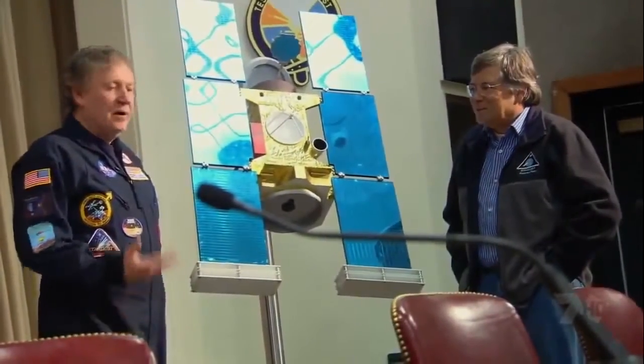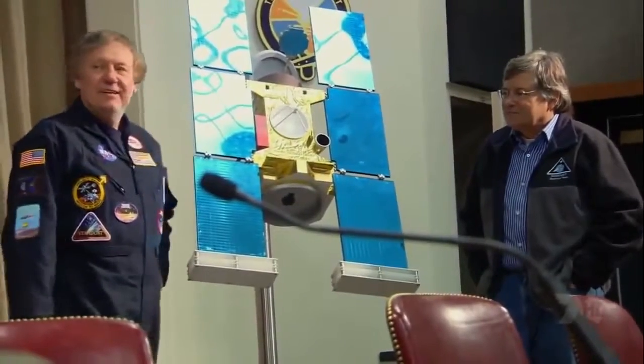No one has more at stake than these two men. They want to be the first to hold pristine comet dust in their hands. Don Brownlee and Tom Duxbury have invested more than a decade of their careers to this mission, and it's down to the final moments. We've been working this mission for about 10 years.